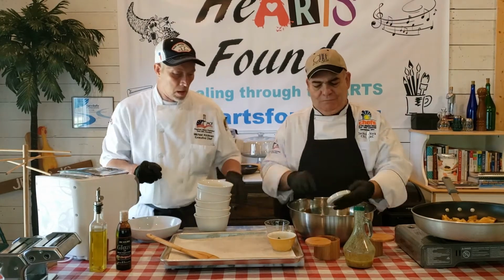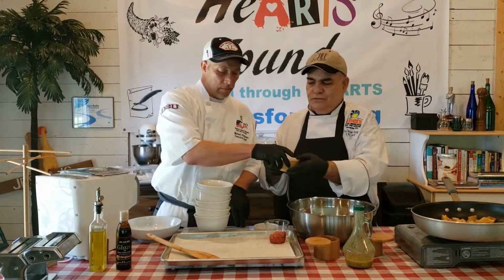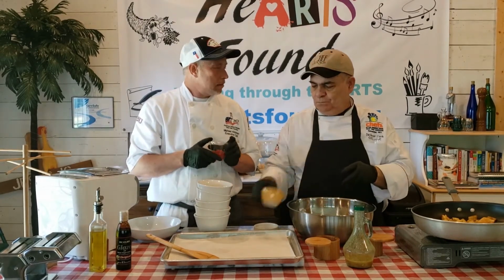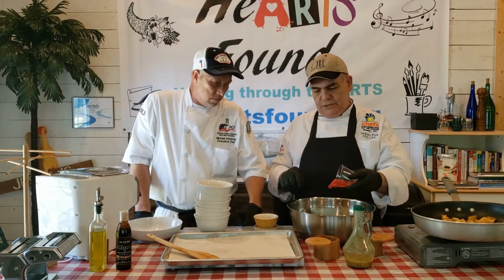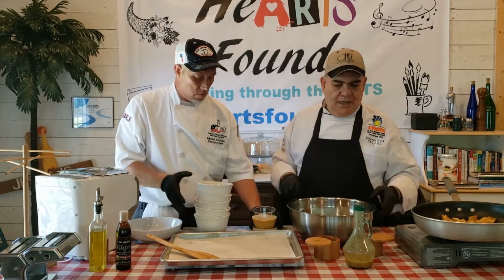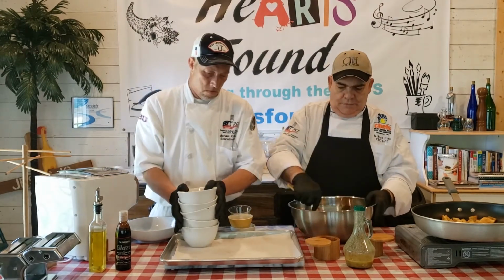Capers. 2 tablespoons. Thai basil. Fresh Thai basil. I like Thai basil better than regular basil. How about you? I do. I definitely do. And some roasted red bell peppers that were just hanging around, and I decided it needed a little bit more color. Now that we've got all that in there, give it a quick stir.